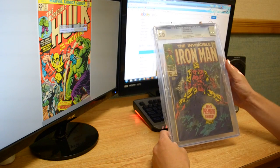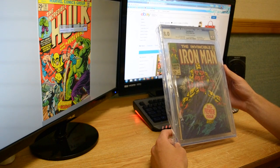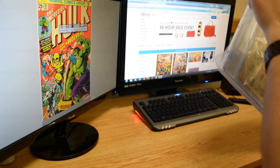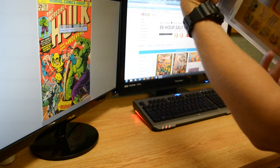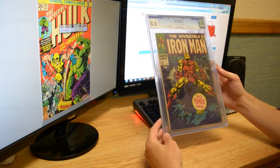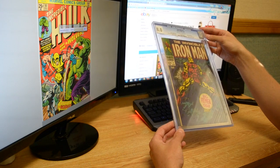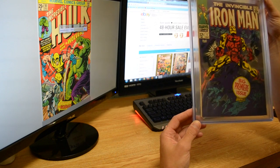So this is Iron Man, CGC, Marvel comic number 1. It's off-white to white pages, rated 8.0. Let's get this out of the bag. Here we go. For some reason I think this is the first time I've actually handled a CGC book as well. I thought I was going to be more impressed. I don't know. Corners look good.